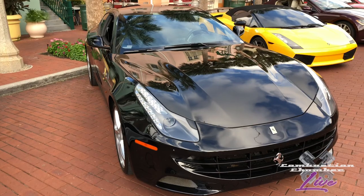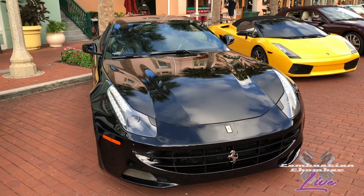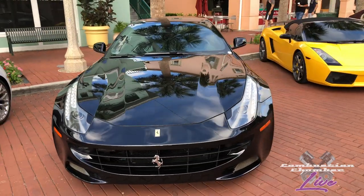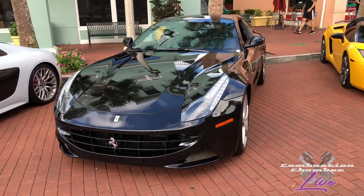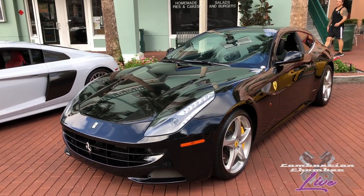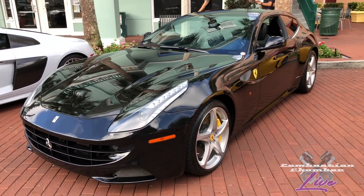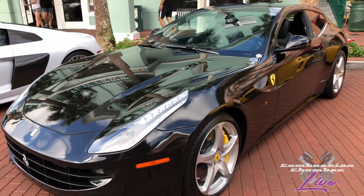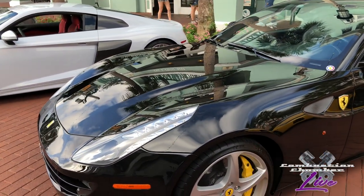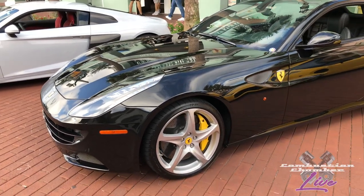Ferrari FF. Once again, I think this car probably doesn't get as much attention as it should, but it's a good looking car. Now, I haven't had the pleasure of driving it, but the owner tells me, of course, it handles like a dream. It's a Ferrari, that's kind of a given, but the engine is actually mounted behind the front wheels here. So it is a midship design, only the engine is in the front, and that would explain the elongated front end.